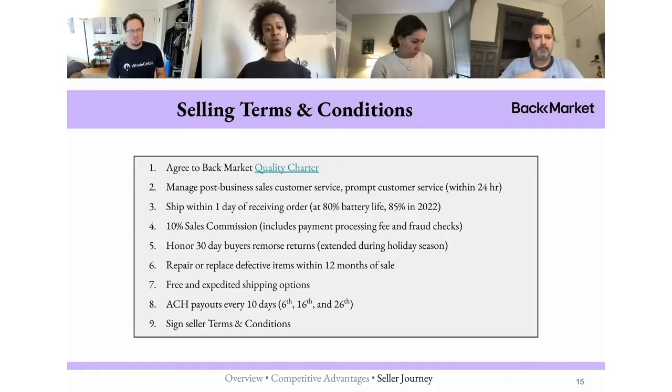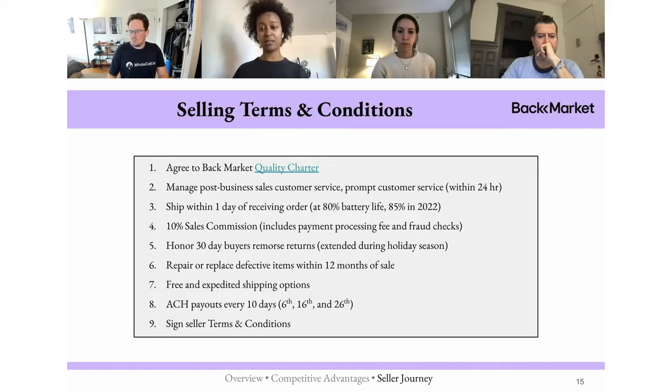Next, I just mentioned this, we're looking for sellers to repair or replace defective items within 12 months of sale. We require free and expedited shipping options. And we also pay our sellers out via ACH payout every 10 days, so on the 6th, 16th, and the 26th. And then lastly, we're of course going to require that you sign our seller terms and conditions.